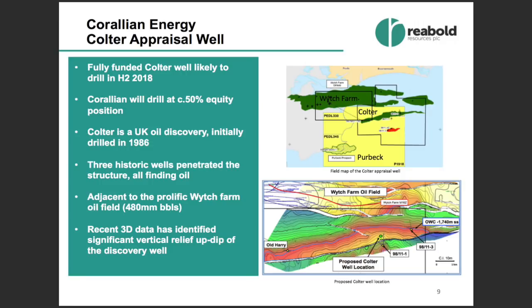a field that has been in production for a long period of time with multiple wells that have been drilled on there. It's 480 million barrels that will ultimately be recovered from here, so there's a deep knowledge and understanding that takes place in this region. Coulter, along with everything else we've said, clearly also has a very high impact to the Reabold investor.